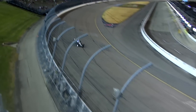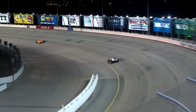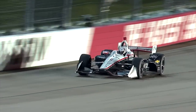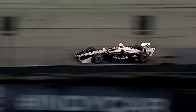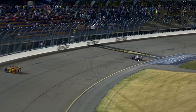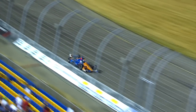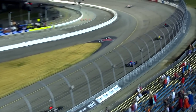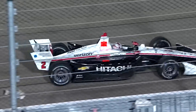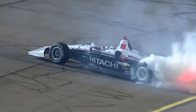Less than a mile to go for Josef Newgarden. He has led 244 laps tonight in what has been a superb driving performance from the championship leader. He's already got 3 wins this year. He kicked it off at the season opener. He won in Detroit, he won in Texas, and he wins here in Iowa. The championship leader extends his points advantage. Scott Dixon grabs 2nd, James Hinchcliffe 3rd, but it's all about Josef Newgarden.